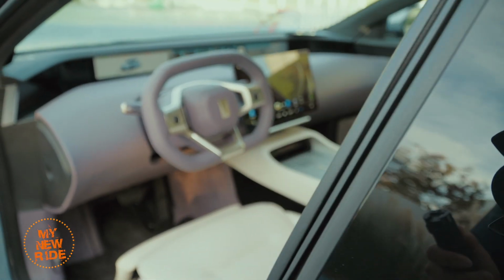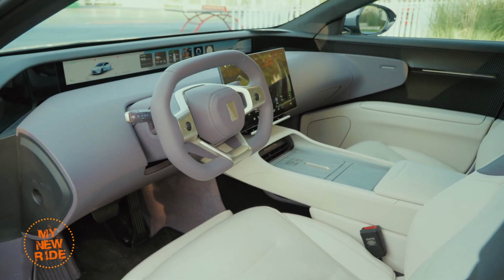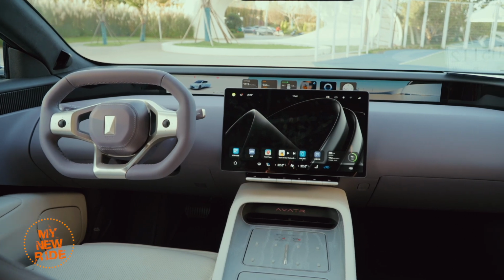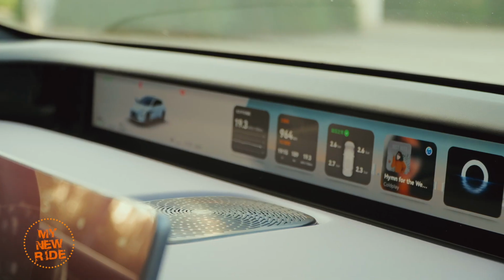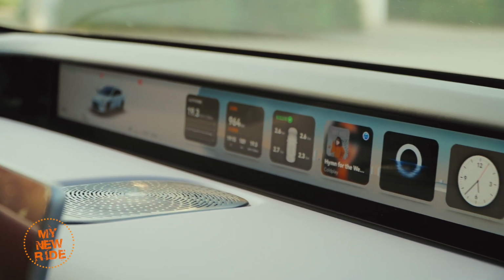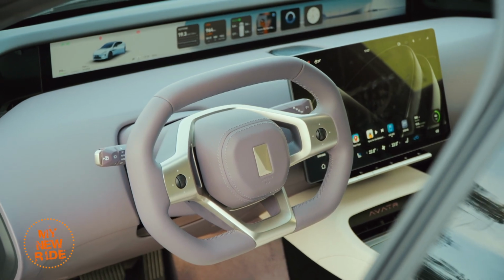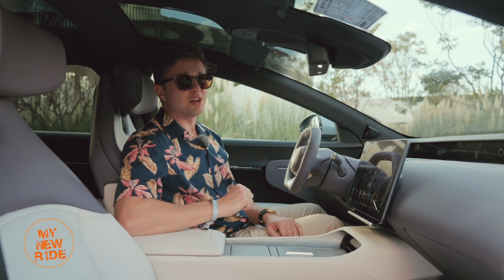Open the electronically operated doors of the Avatar 1-2, and you'll be greeted by a design language called Gentle Tech. Its minimalist approach results in a space that's almost completely free of ornamentation. The dash is a single monolithic chunk of leather, uninterrupted by any pattern, let alone wood, plastic, or metal trim pieces. What few buttons you will find on the interior of this car are definitely on the subtle side.